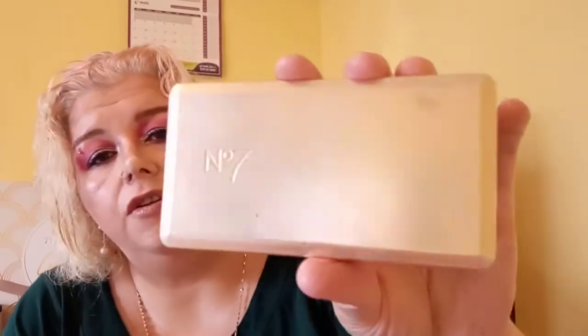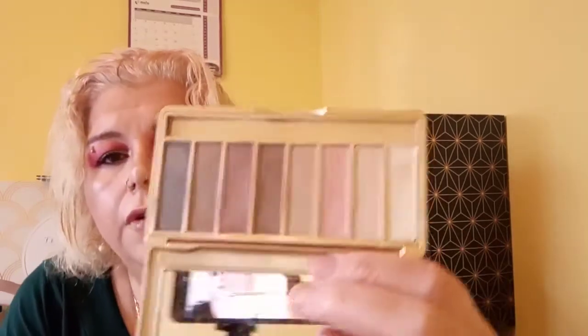So this is a number 7. This was a limited edition eyeshadow palette in nude. There you go. Actually quite nice. I think that was probably one of my first eyeshadow palettes, as well as the Revolution.